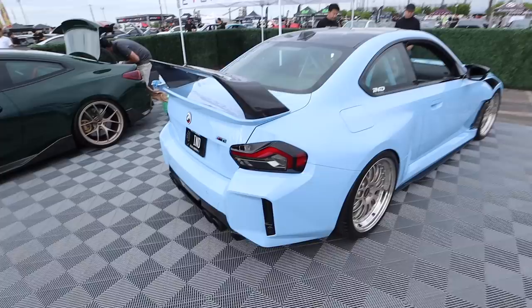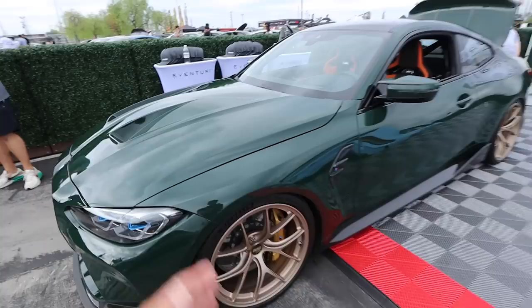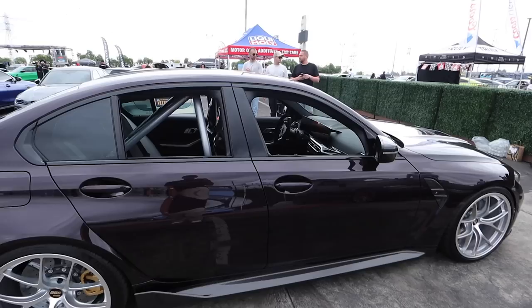I mean, it's a nice M2, don't get me wrong, but also look at this G82 M4. The spec on this is phenomenal. It looks like British Racing Green, BBS wheels, and it has an orange interior with the carbon buckets, roll cage, manual too. Oh my God, this is so nice. And obviously we have Felix's car looking proper. This time he rolled down the window so we can see that beautiful interior. His is also a manual.